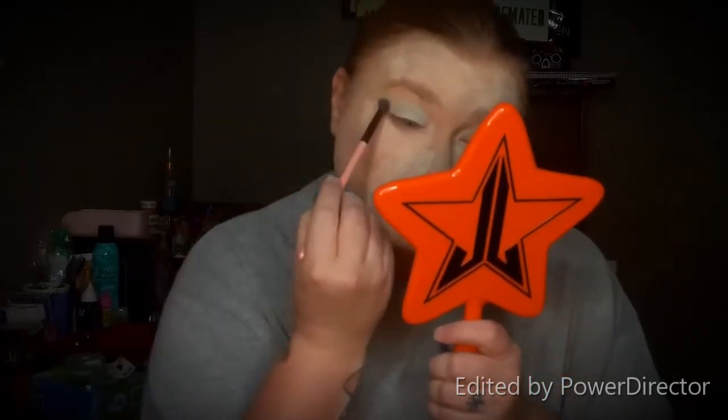I'm gonna just take my finger. I really need to stop buying Super Shock shadows because I have issues with them like all the time. I'm just taking it with my finger and putting it all over the crease and lid. I'm just going to take my brush and go back in and kind of blend out the crease a little bit.